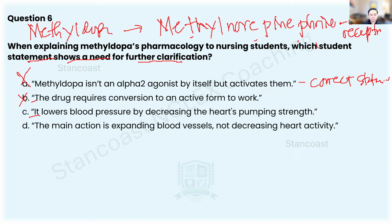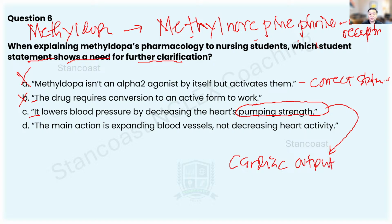What about letter C? It lowers blood pressure by decreasing the heart's pumping strength. Pumping strength. So this is talking about the cardiac output, which is basically not going to be influenced by the methyldopa. Cardiac output is not influenced by this drug. And so we are going to select this answer. It does not reduce the blood pressure of the patient by affecting the cardiac output. It really doesn't do that kind of mechanism.